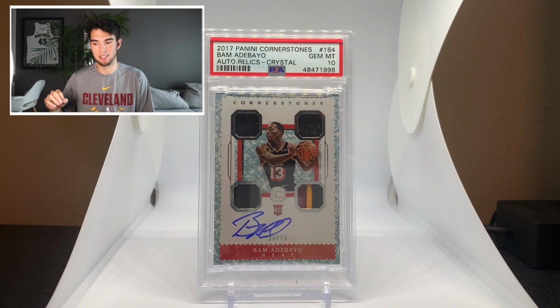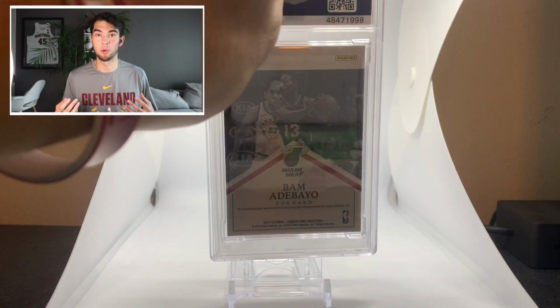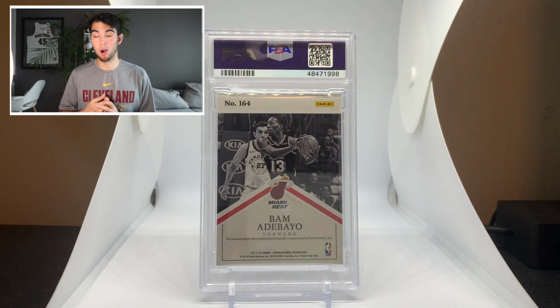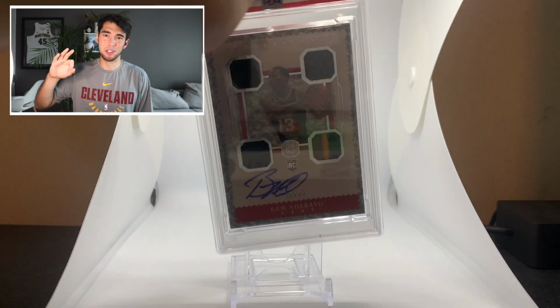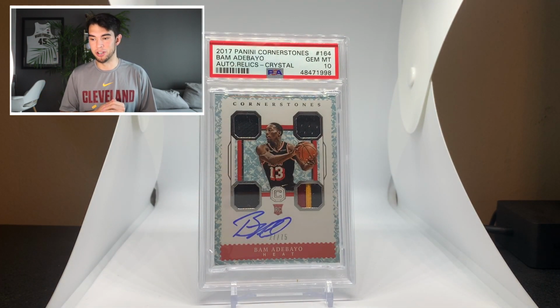If you're not familiar with Cornerstones, probably not too much, but for PSA 10, the pop report on these is almost non-existent. I want to say it's less than a 20% gem rate on these thick cards with on-card autos, numbered out of 75. Actually, I know for a fact this is pop 1 across all Bam Adebayo Cornerstones RPAs. So if someone's interested in a PSA 10 with the triple color patch, this might be my favorite card out of the whole return.